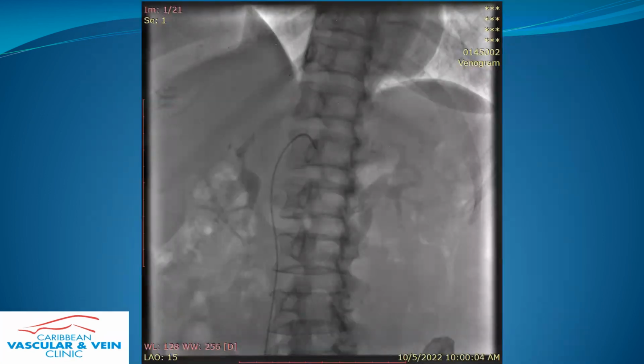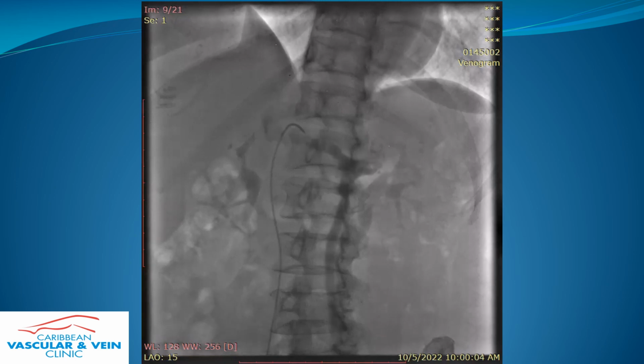A conventional venogram confirms the narrowed left renal vein, but more so facilitated the measurement of the renocaval pullback pressure gradient of 15 millimeters of mercury, the normal being less than 5 millimeters of mercury.